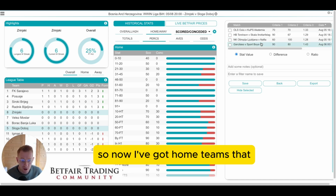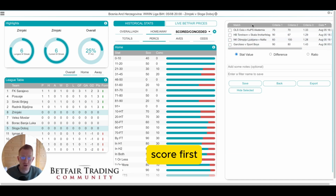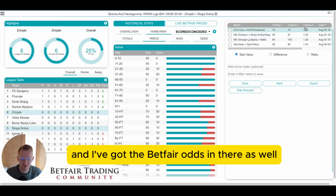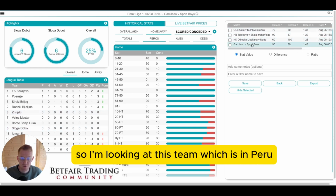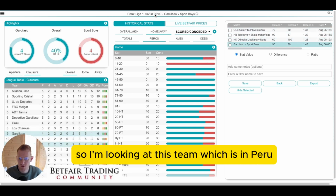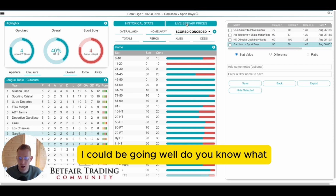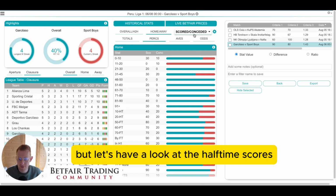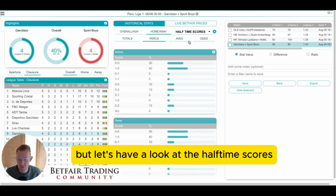So now I've got home teams that score first a high percentage of the time against teams that concede first a high percentage of the time. And I've got the Betfair odds in there as well. So if I'm looking at this team, which is in Peru, this game's in Peru, I could be going, well, do you know what? That's not a great price. But let's have a look at the halftime scores.